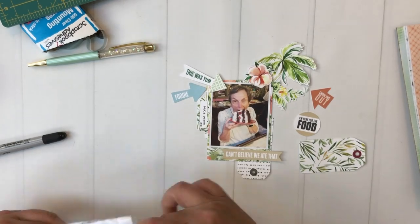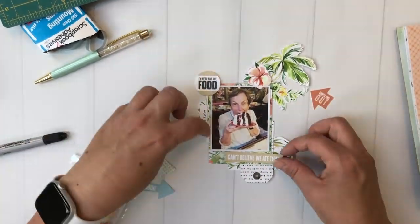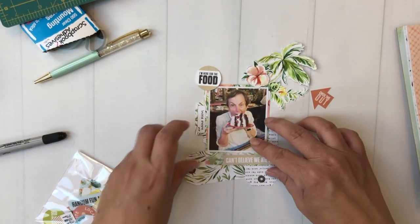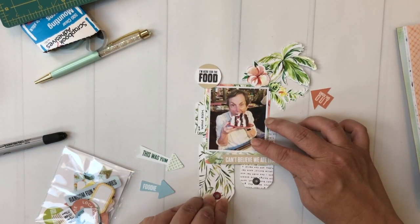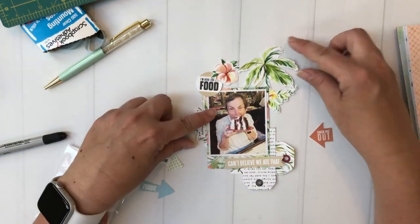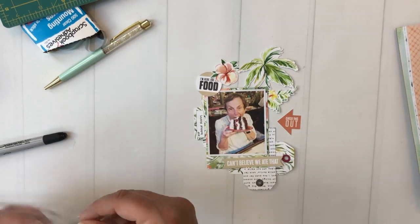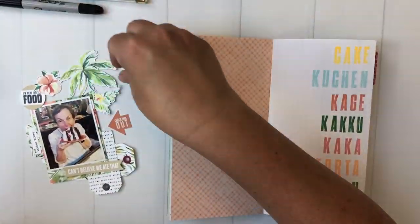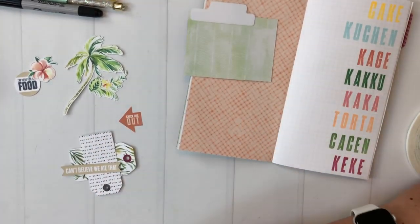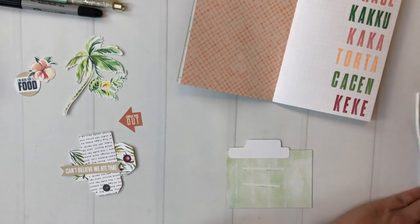I ended up not using those arrows. You'll see me pull those out in just a second. There we go. I used that food one instead. And once I was kind of decided about what I wanted, I couldn't really figure out where I wanted the tags, and I thought, no, let me put it back where it was. That looked best. And then I'm going to put all the die cuts away that I decided not to use and just slide the whole thing over with my hand so that I can recreate it on the page. And so now it's just a matter of getting some adhesive and laying it down.